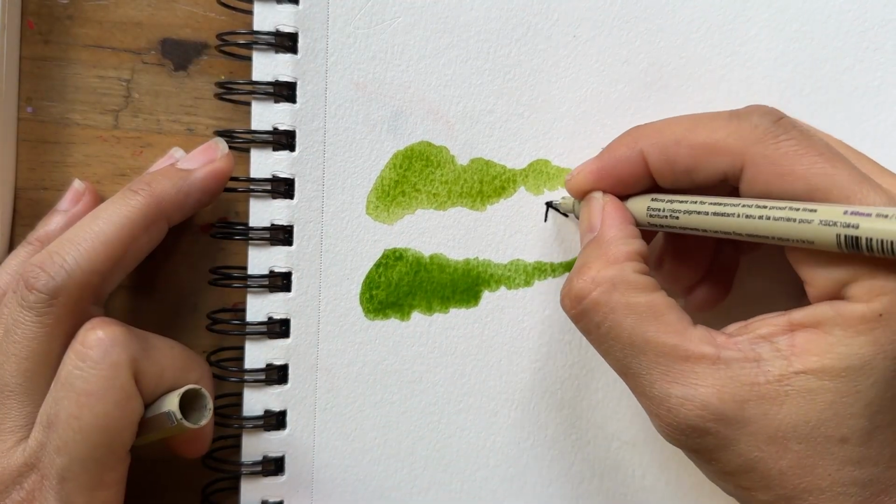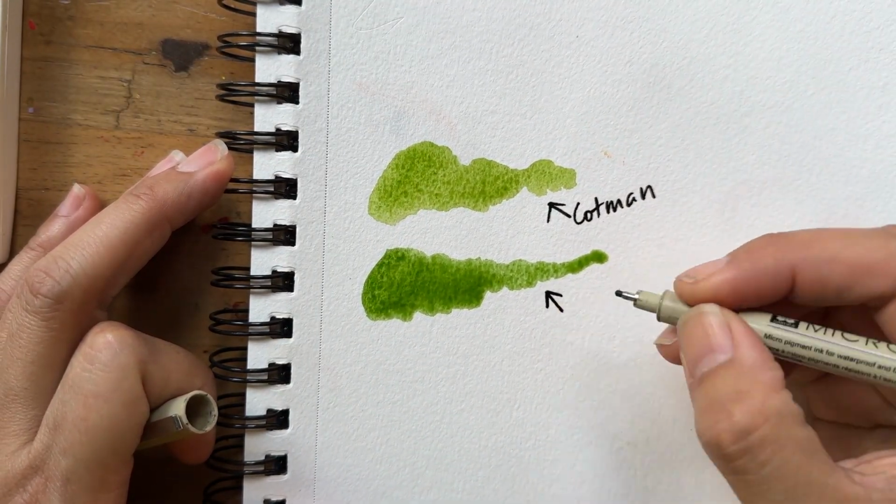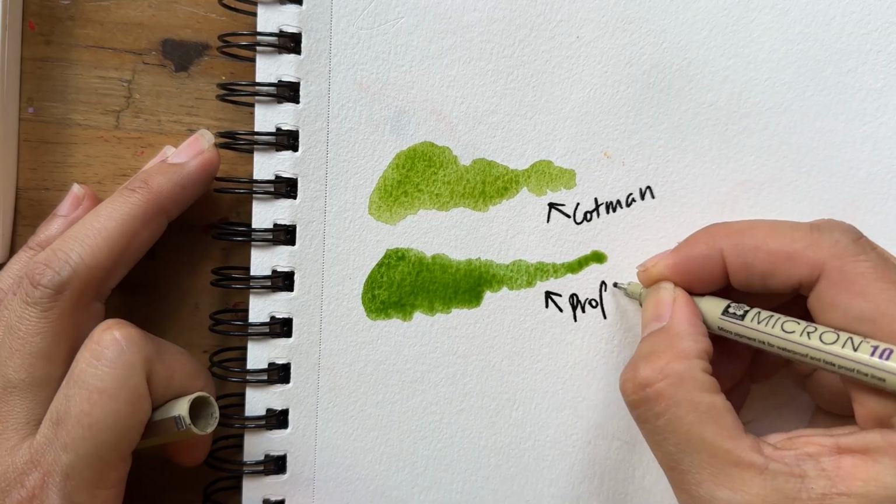So I had these Cotman paints, and I was doing these online tutorials with Jenna Rainey, and I realized that my paints just weren't as vibrant as her paintings, particularly sap green. Her sap green was just bang on, vibrant and bright. Her leaves were amazing, and I struggled to get that same level of vibrancy.